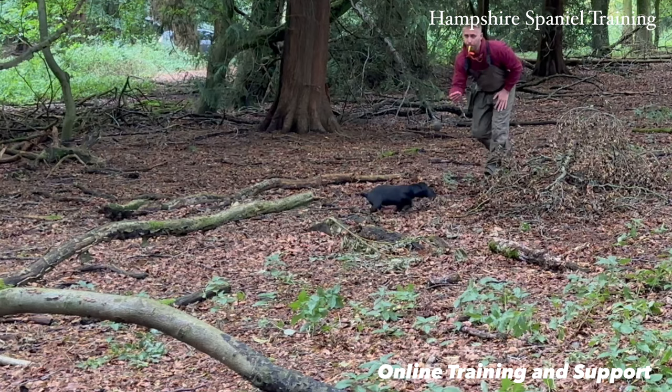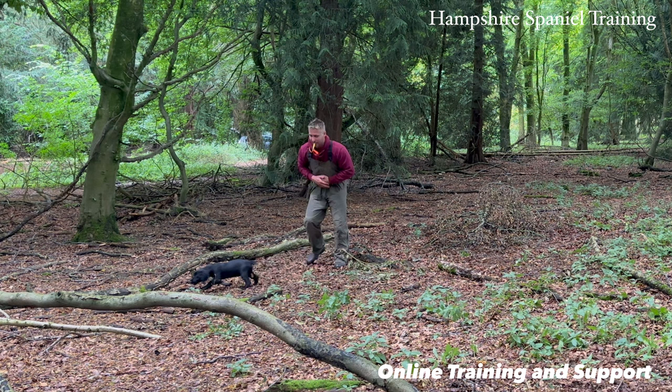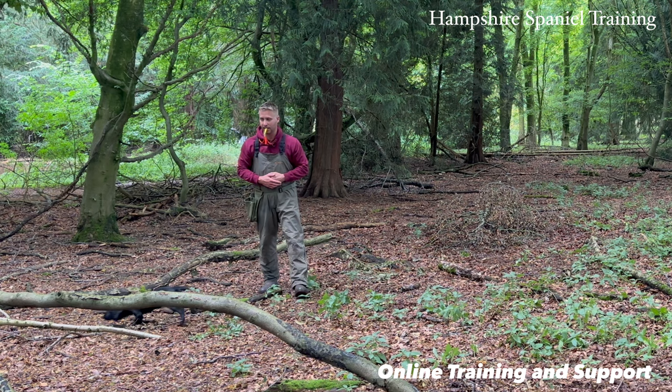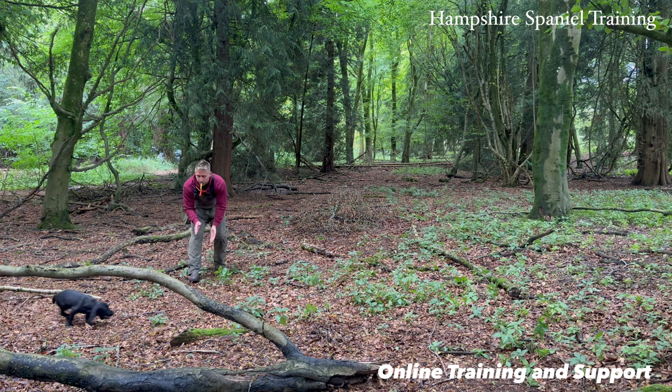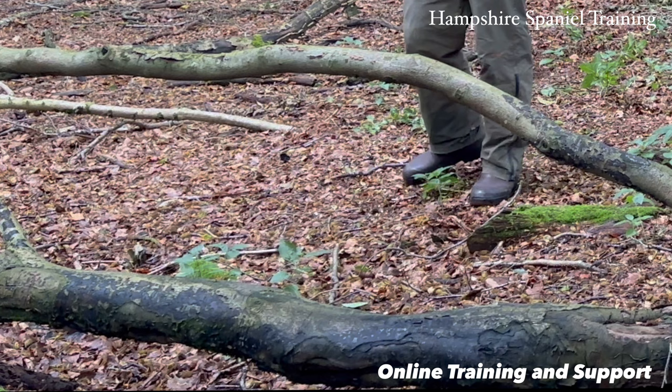Good lad. I'm side on the wind here. So I want him to get on the ground scent. Good lad. It's just in front of us here. Good lad. We'll go upwind of it slightly. And then it's hard where it is. Anytime he's about to find it or near it.